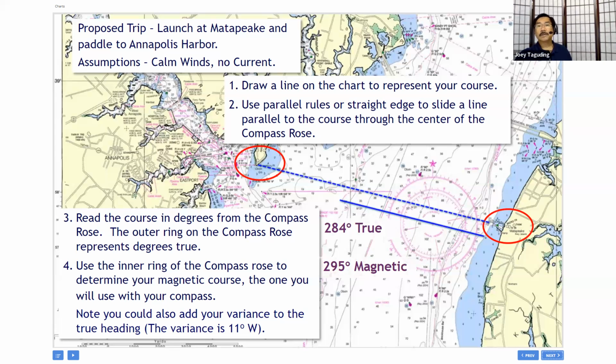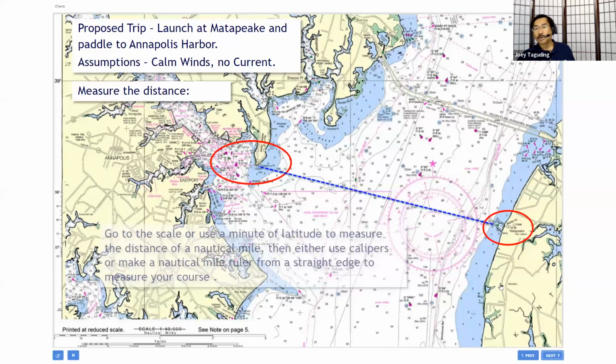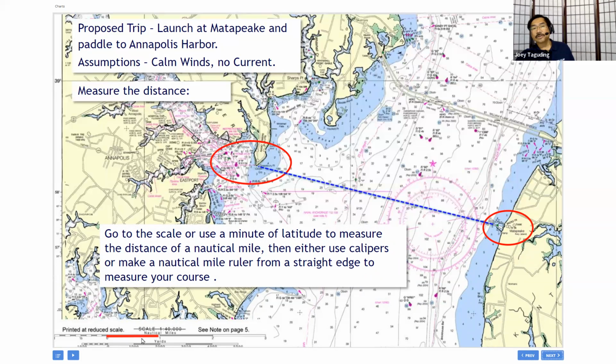Now we know our course direction, but we want to measure the distance just as well. So there again, we have calm winds, no current, and we want to find the distance that we're going to be traveling. As you can see, that was just done here. I don't know if folks caught that little movement right there. Use the scale on your legend, your key there, or we can use a minute of latitude to measure a mile. One minute of latitude is a nautical mile. So you can use the latitude on the left-hand side here to also measure out a distance.